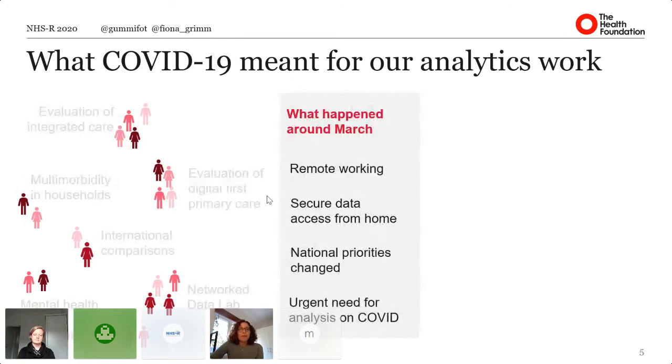And then March 2020 happened, and suddenly we were all working remotely, just like I'm sure everyone else was. One of the first things that we had to figure out was how to securely access our data from home. And our data management and IT teams did an amazing job of making that happen really, really quickly so that we could continue our work.